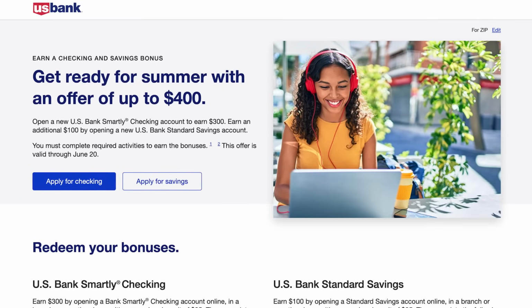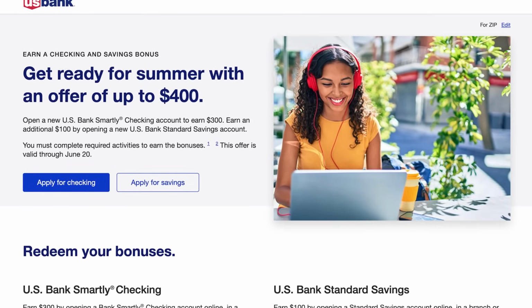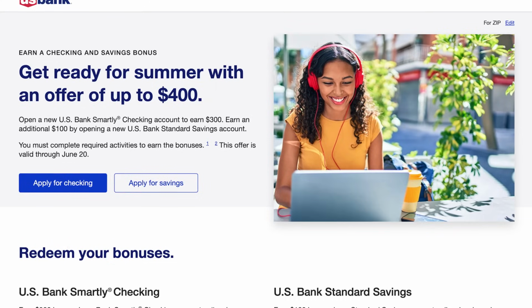Now, as luck would have it, back a few months ago in June, US Bank was running a checking account bonus where if I opened a US Bank Smartly checking account, I could earn $300. And this was really convenient because I was going to open a US Bank checking account anyways. Not because I really wanted one, but because I knew that I eventually wanted to get this US Bank Altitude Reserve Card, so I decided to open one during this promotional period.